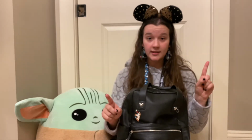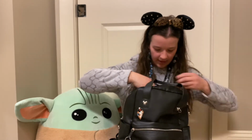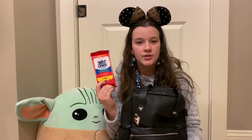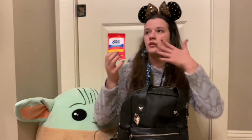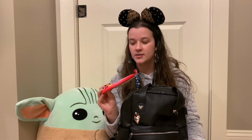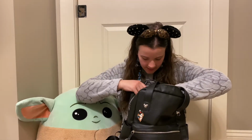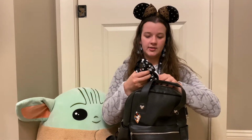So speaking of cleaning your hands, the next thing that I also keep in my bag are Wet Ones antibacterial wipes. Same principle, you're eating a lot, you're touching a lot of stuff, you're touching your phone, then you're touching your face, then you're putting sunscreen on, whatever. You want to be able to stay as clean as possible. So these combined with hand sanitizer, you really can't go wrong.